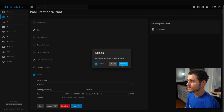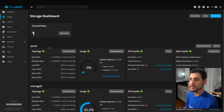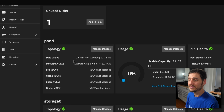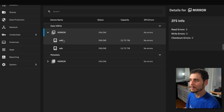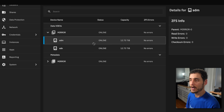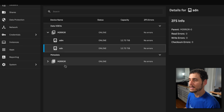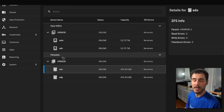It's going to wipe my disks, and then it's going to create this. Once we have this pool, you can see my pool called Pond. It has a data VDEV, 1 mirror, and a metadata VDEV, 1 mirror. If we visualize it, here's my mirror, the 1 VDEV mirror with 2 drives in it, the 14 terabyte drives. And then my one mirror of my special VDEV or metadata, with the 2 drives. From the UI, that's all you need to do.